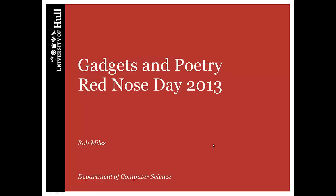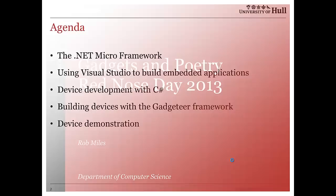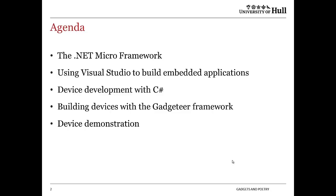I'll be giving you a guided tour of the entire proceedings, including video snippets never before seen or perhaps even wanting to be seen. This is a University of Hull production, and you can find out more at www.robmiles.com. Even in these August environments, I'm not above a bit of blatant blog plugging. You're going to get the .NET Micro Framework, using Visual Studio to build embedded applications, device development with C#, building devices with the Gadgeteer framework, and the device demonstration. It'll all be done in a great light-hearted spirit and completely in rhyme.